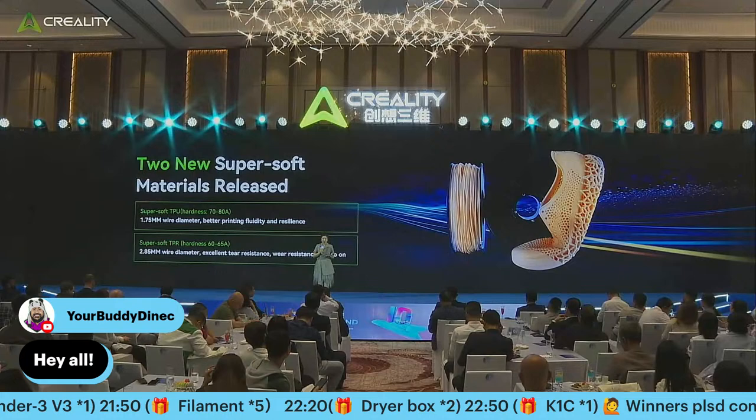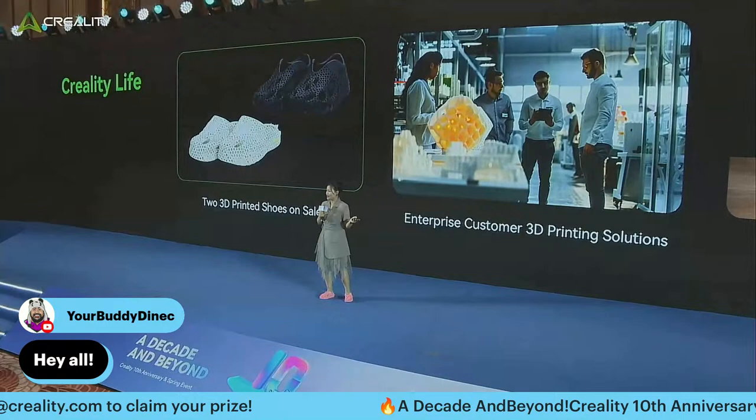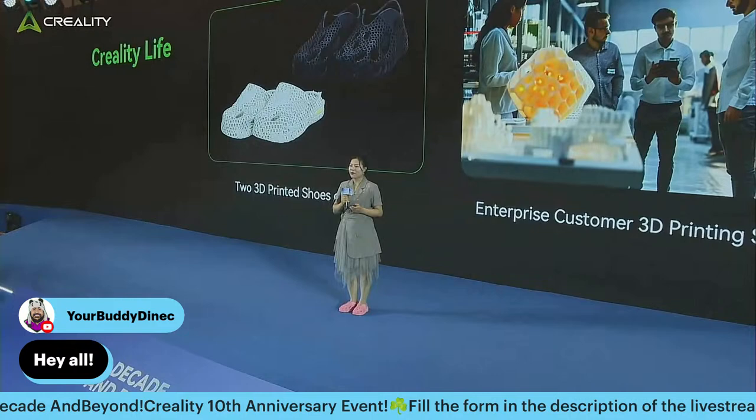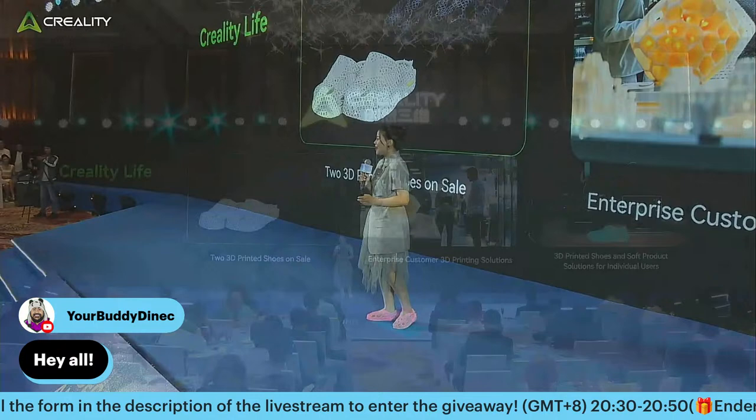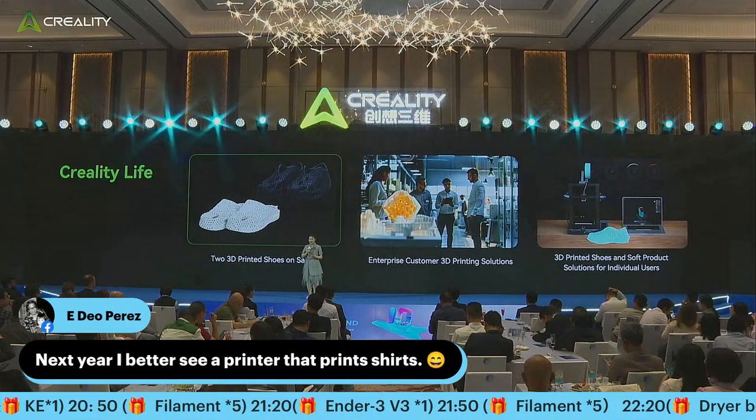No matter our ready-made 3D printed shoes, shoe solutions for business users, or shoe printing packages for our personal users, Creality Live aims to build a more comfortable lifestyle for every one of our users. And we expect that every one of our users can wear their 3D printed products and enjoy a healthier and more comfortable life in the future.